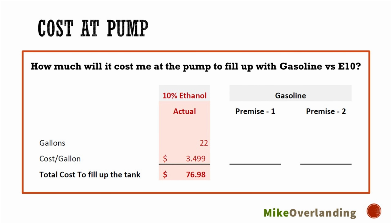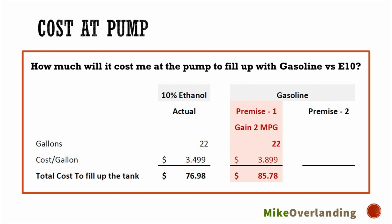My first step was to record how much it costs to fill up my tank with E10 gasoline, and as you can see here, it costs $3.499 per gallon. Then I needed to record how much it would cost me to purchase 100% gasoline. And as you can see here, it's $3.899 per gallon. I recorded this under premise 1, which is a gain of 2 miles per gallon.